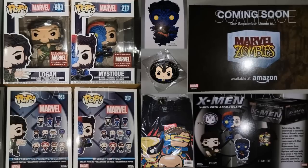There's also included in this box a Nightcrawler sticker, a Professor X pin, and then a t-shirt as well. I think that Pop Tee looks pretty cool. So like I've been saying about Collector Corps, most of the time pretty good value, and I think this is a great box that they put together here. It might have been cool if they had yet another character, a different character in the mix instead of yet another Wolverine Pop, but I'm cool with it altogether. Like I said, the value is definitely there.